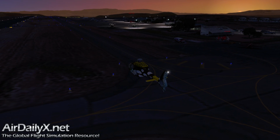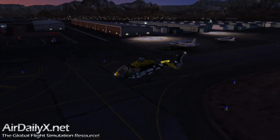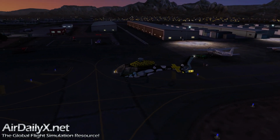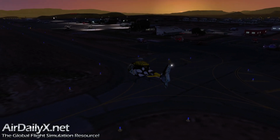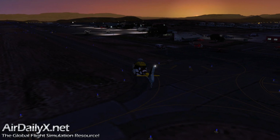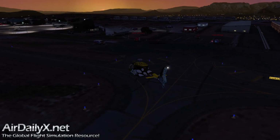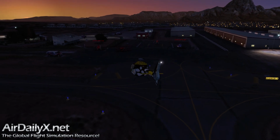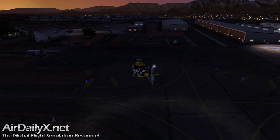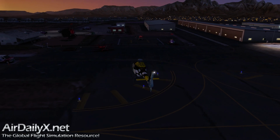Let's see who else is out there. There's someone else still out there flying, huh? I guess it's just one other person. Yeah, it's Ben here. I'm just at Cottonwood. Oh, okay. Yo, the colors, man, the textures. This is amazing. All right, I guess I'll land right in between the two of you. You can have this spot.